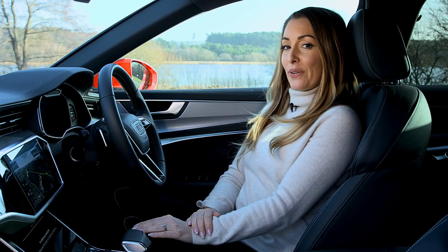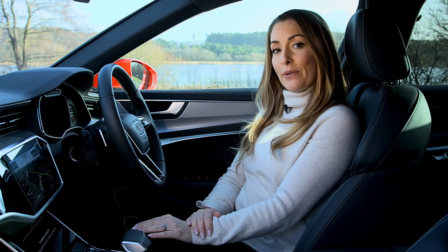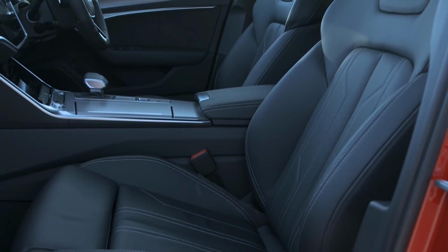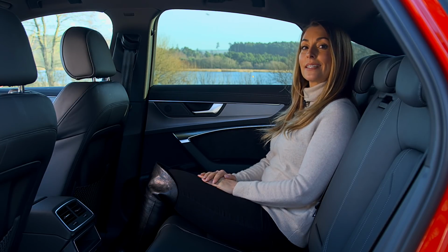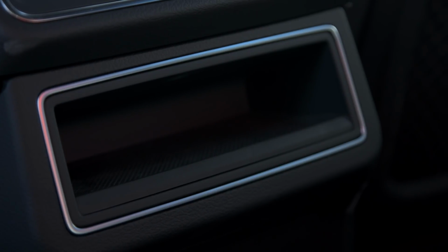But for the utmost tech, you're going to want to choose the technology pack, because along with the virtual cockpit, Audi will throw in some upgrades, including wireless charging, 3D mapping and Google Earth, as well as natural voice recognition software. If you want to know more on the interior of the Audi A6, our full written review is available by clicking the link above. The new A6 is bigger than the car it replaces, meaning interior space has been increased as a result.